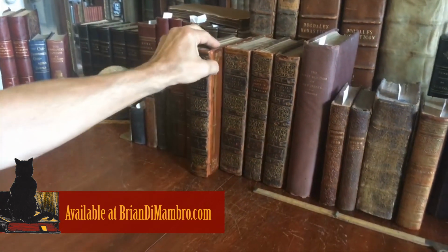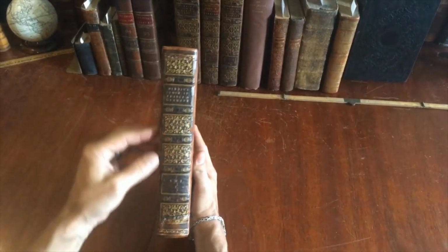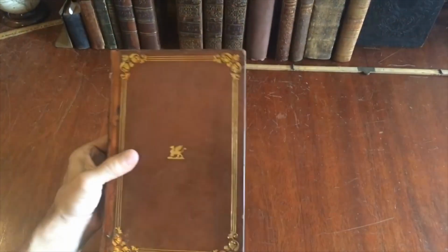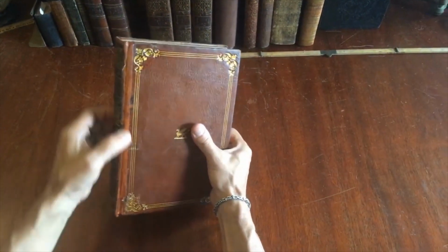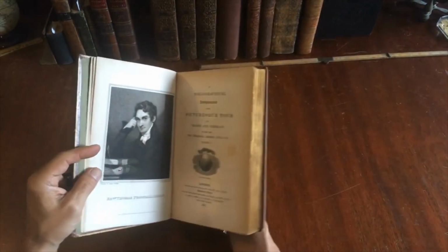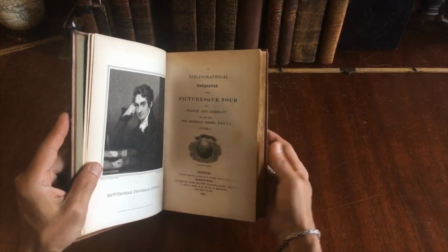Let's inspect this very nice four-volume set of the infamous Dibdin and his tour in search of antiquarian books and early printed books. It's in a lovely period binding that's been beautifully, masterfully restored by a bookbinder. All edges are gilt, and there is within it a profusion of these engravings. This is 1821, a bibliographical, antiquarian, and picturesque tour.